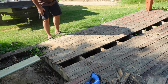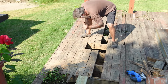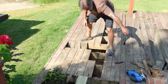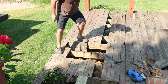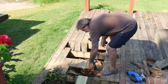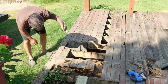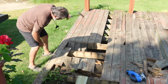Okay, let's see if I can start pulling these up. All right, there's one. Two. Didn't quite go all the way through there, did it? Got to go a little bit lower. There we go. But that's good. Let's see here. Okay, that's still on the side there. It's all rotted out. There you go. Let's see here. Okay, let me get the rest of these off.